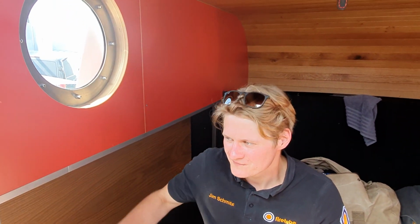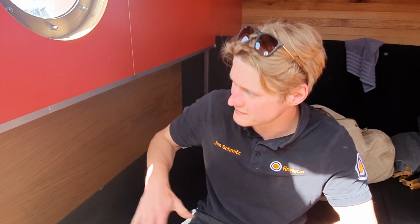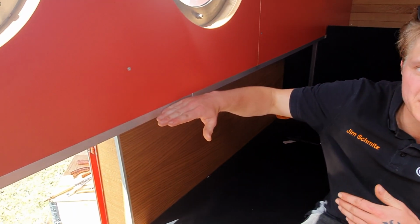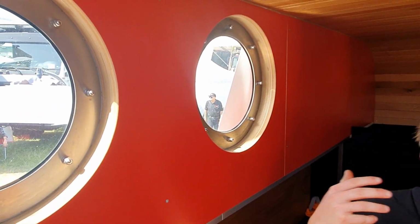So I didn't see the street that much. It only has about 30,000 kilometers on the engine, so it's actually brand new. Well, yeah. The thing back here was actually only up to this tall, so we had to make it a little bit more roomy.